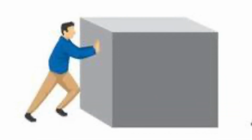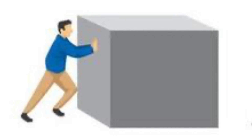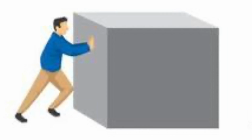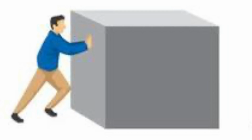Pushing is also a force that changes the motion of an object. Pushing is when you use force to move an object away from you. The more force you use, the faster the object moves. Heavier objects need more force to move.